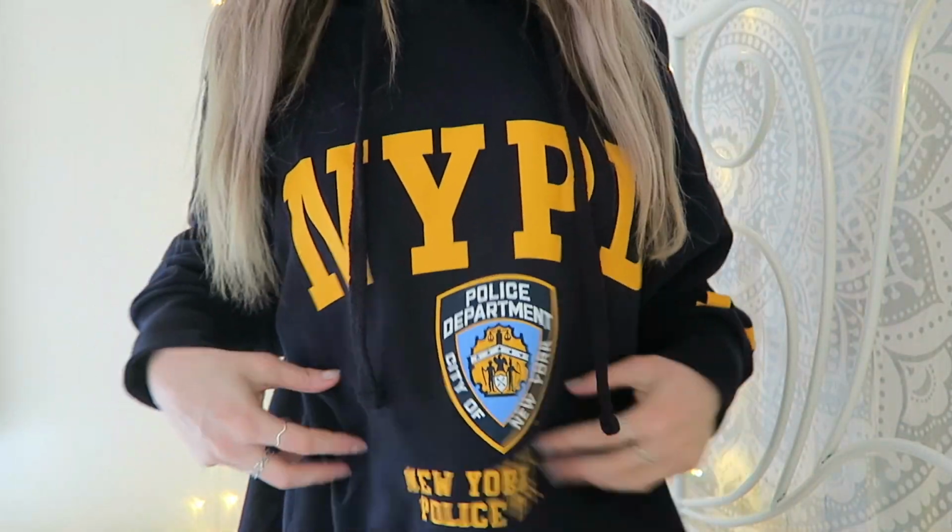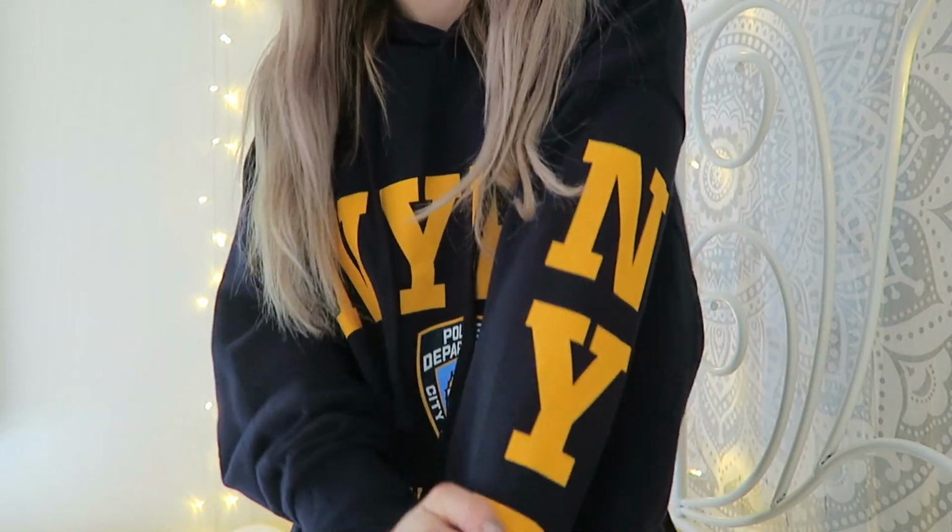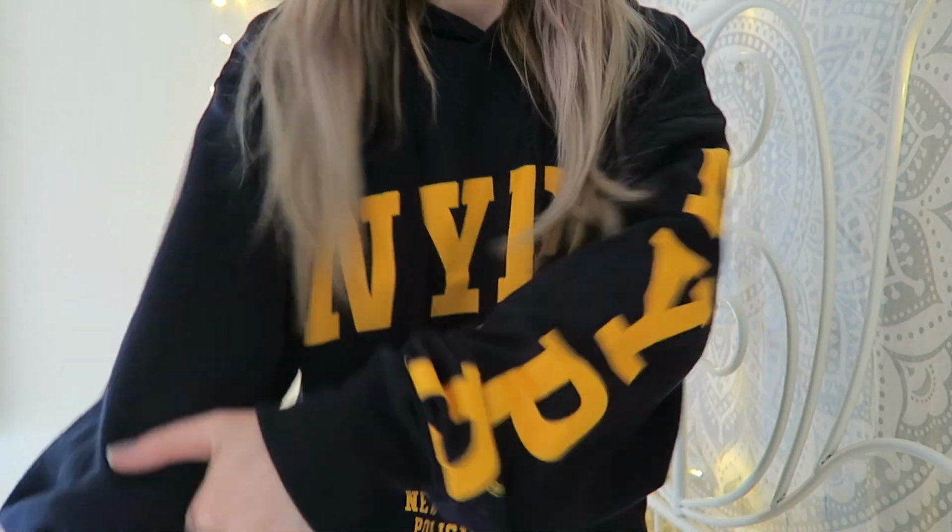It is this jumper, which is, what? It is my NYPD jumper. I don't know if I'm going to be able to show you this very well. Okay, this is the jumper. It just is very classic tourist. It says NYPD down the arm and on the front. I'm really way too warm to be wearing this right now, so I'm going to roll the sleeves up for the rest of this video.